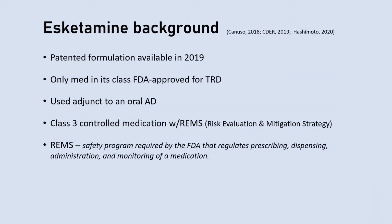In 2019, esketamine nose spray was FDA approved as an adjunct medication for TRD. It's the only med in its class with that indication. The nose spray is used twice a week to start, then is gradually decreased once every other week. An oral antidepressant is also taken daily.